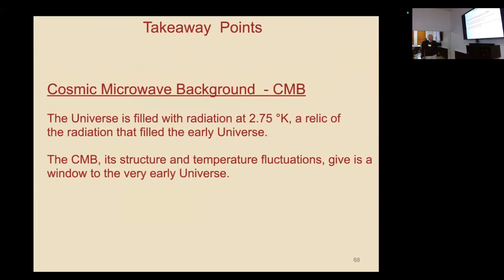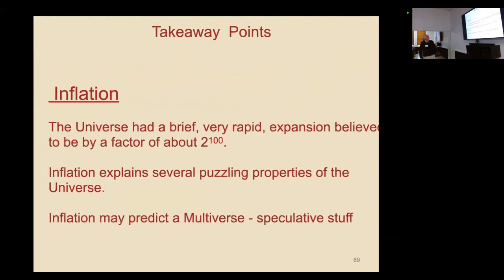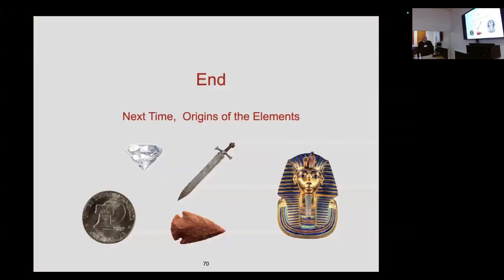Okay, so just to conclude, the universe is filled with radiation, and this is a relic of the radiation that filled the early universe. Its temperature, its structure, its fluctuations give us a window to this very early time, how the universe evolved. In inflation, the universe had a brief, very rapid expansion by a factor of something like 2 to the 100. And it explains several puzzling properties of the universe. And it may predict a multiverse, but that's pretty speculative. But we have to think ahead. It's something we can't prove or disprove right now, but maybe someday we'll have some. Okay, and next time we'll talk about the origins of the elements.